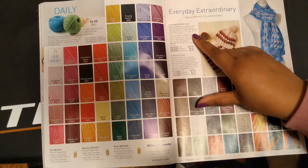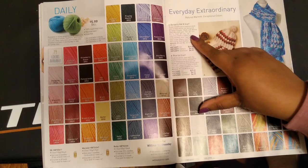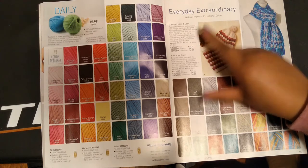But let's see. Rustic shades put a sophisticated spin on this stylish set designed again by Sandy Prosser. Ooh, we could make this a drink. Take a shot every time Sandy Prosser's name comes up in a Willow magazine, but I'm kidding.